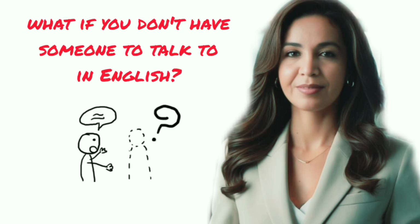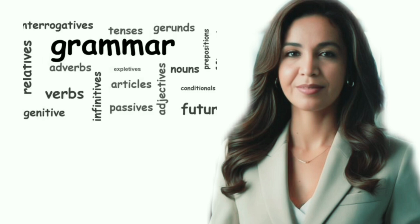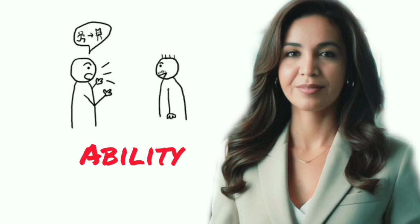But what if you don't have someone to talk to in English? How can you practice then? Well, there is a technique. This will allow you to learn to speak English by yourself. No speaking partner is required. This technique can help you improve many aspects of your spoken English: your sentence structure, your grammar, your vocabulary. And most important is your ability to express your thoughts and ideas effectively.